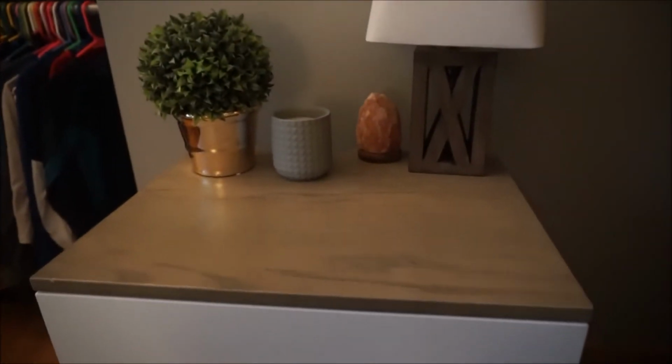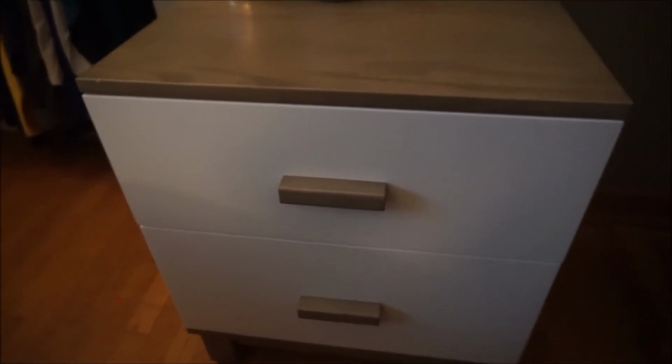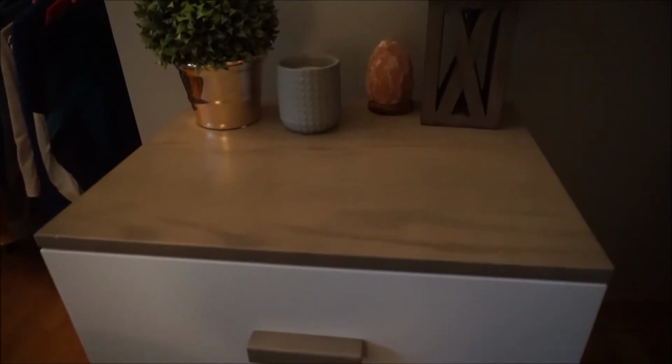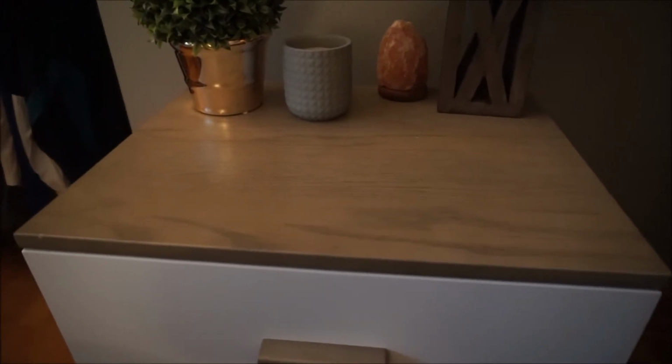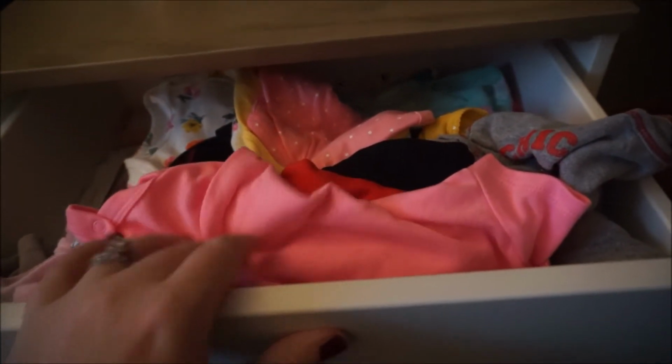And this stuff is just sitting on top of a little nightstand. We are using this for all of Annabelle's onesies at the moment. This was purchased from Target, and I think that this is so perfect. I love this whole collection. And then here is what the drawers look like inside. Like I said, they're all just Annabelle's onesies. These are her short sleeve.